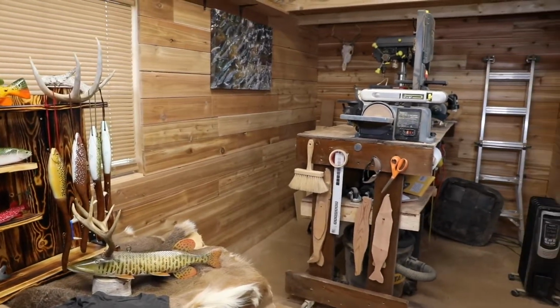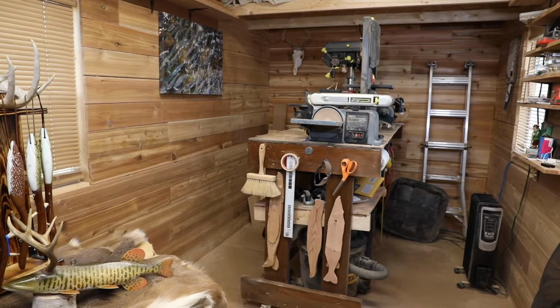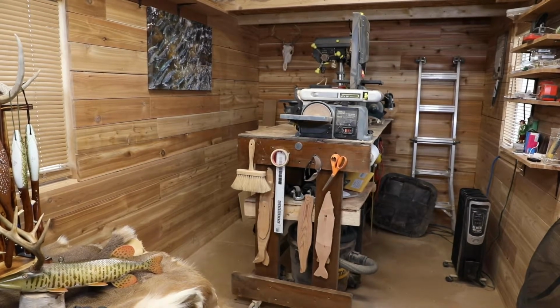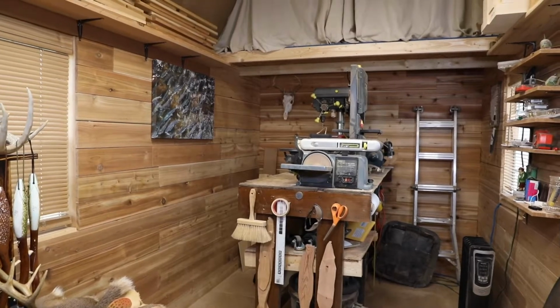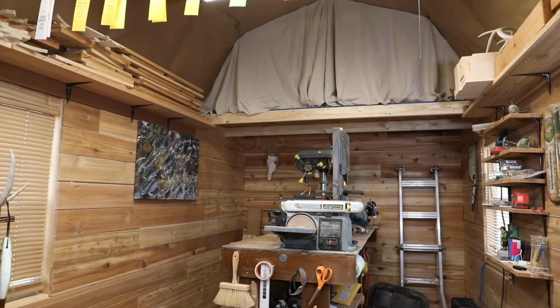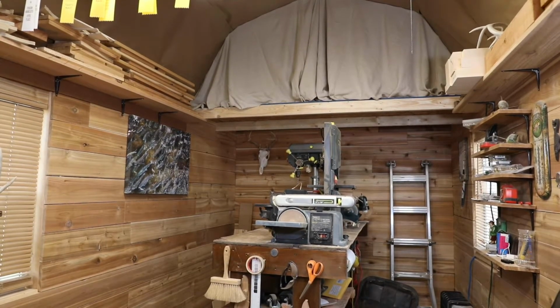Looking the other direction here, I do all the cutting them out and a lot of my sanding over on the other side. Some of my templates for my bigger fish are there. See, the space isn't that big or that fancy. It's only 8x20, but definitely suits my needs. Got storage and stuff up top in the loft. I just use some painter's canvas to keep the dust out up there.